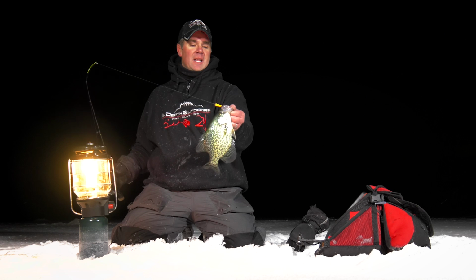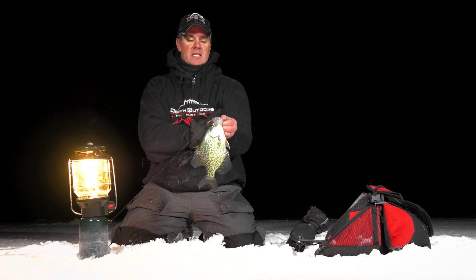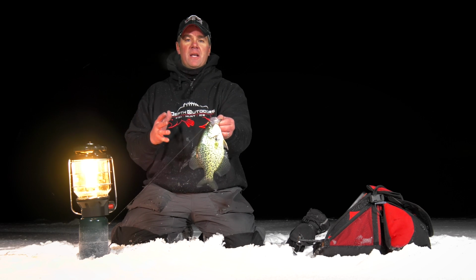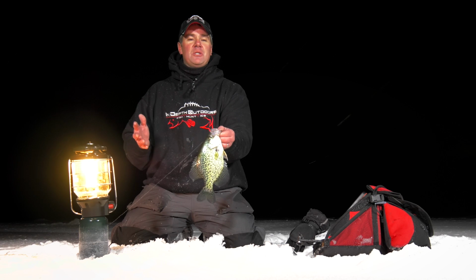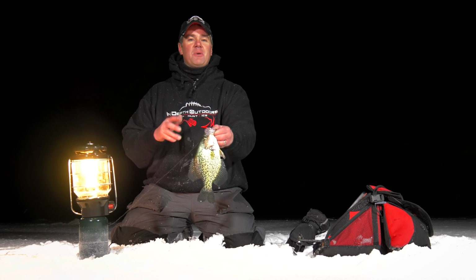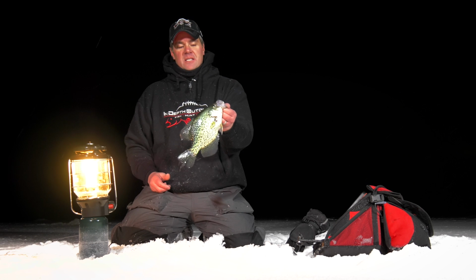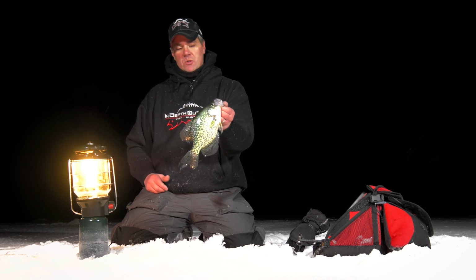Sun just went down. I have no idea how long these crappies are gonna feed into the night. We've had a beautiful bunch of fish so far today. But this pattern reminds me of fishing as a kid. This is how we used to do it. Back when I was living in Austin, we'd drive up to that Faribault, Owatonna area, take the pickup truck, drive it out on the ice, and just fish with the pickup doors open.